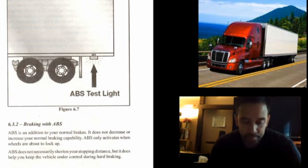Part 2. Braking with ABS. ABS is an addition to your normal brakes. It does not decrease or increase your normal braking capabilities. ABS only activates when wheels are about to lock up. ABS does not necessarily shorten your stopping distance, but it does help you keep the vehicle under control during hard braking.